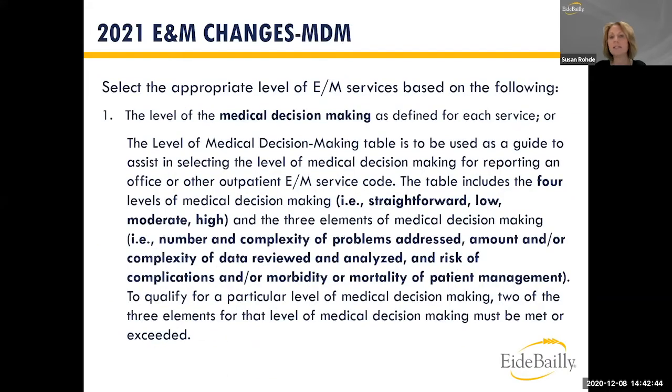All right, so now let's talk about if you're going to choose your code based on medical decision-making. Again, it's the same as in 1995. You have your same 3 buckets: your number and complexity of problems addressed, your amount and or complexity of data to be reviewed or analyzed, and then your table of risk. And you still have your 4 levels that you can choose from: your straightforward, your low, your moderate, and your high.